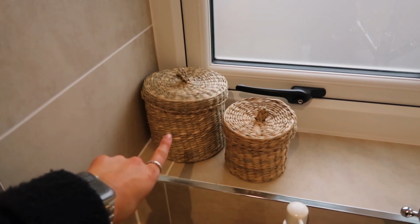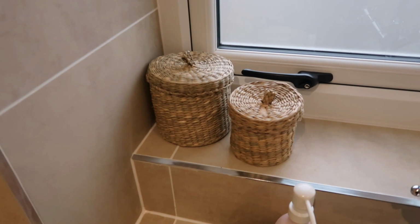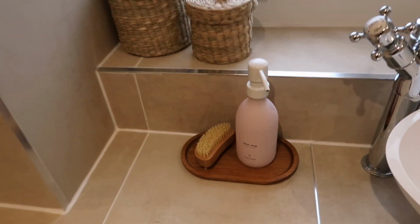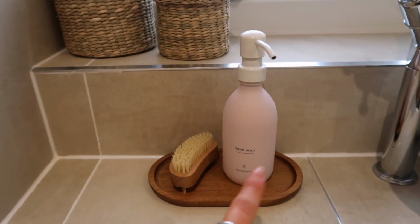And then over here, this was from a local business. Sorry, I won't be able to tag that because it's one of the local shops that don't actually have a website. These two here though are from Etsy, so I'll be able to link these two.